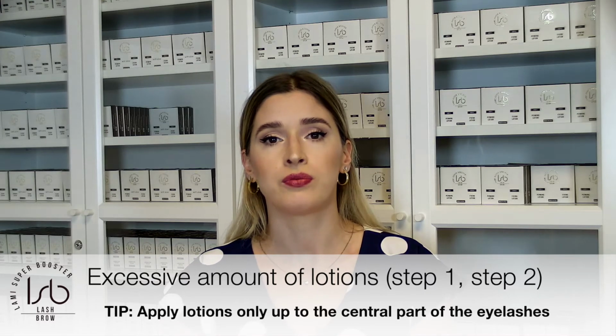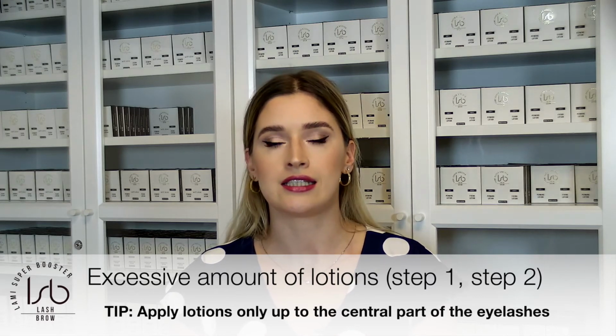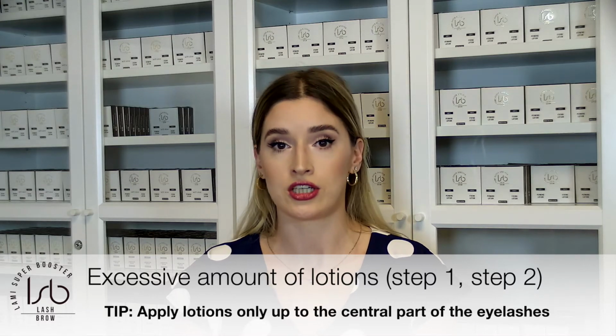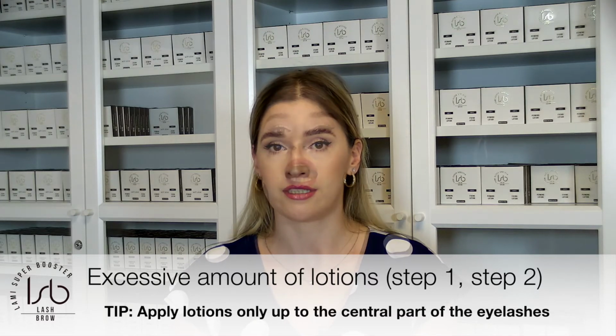And if we put the product on the tips of the eyelashes, we risk that the end result is not nice. It may look like over-processed eyelashes. So make sure you use the correct quantity of the product.